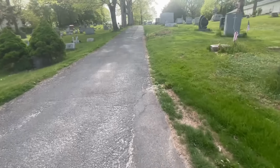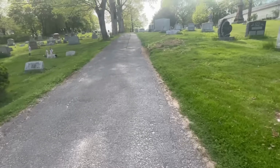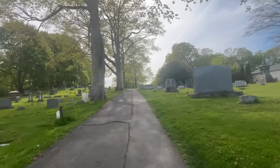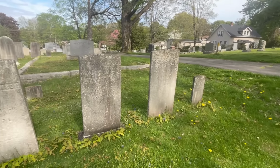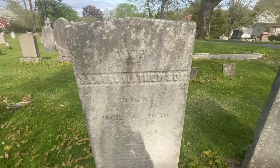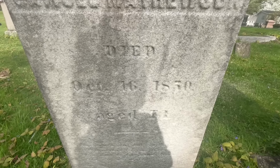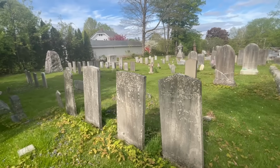I'm not gonna show you a whole lot here because I don't wanna be disrespectful in any way. I hope nobody feels I am being disrespectful by even taking this walk through. I'm certainly being very quiet and very thoughtful about, obviously, the nature of this place. My own mother-in-law is interred here, actually, in the newer part of the cemetery. But here are some of the older stones. Look how fabulous. This one's from 1850. The carving on these is really spectacular.